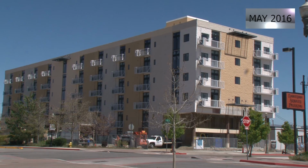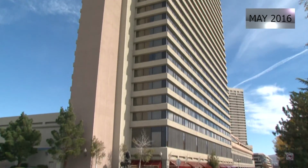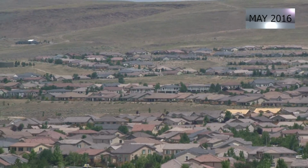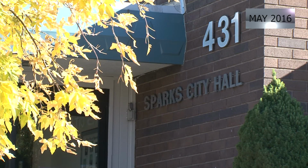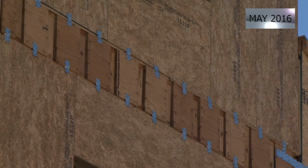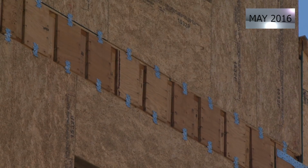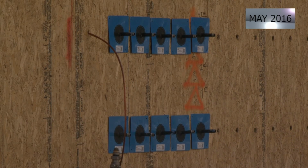The Sparks Building and Safety Division has several responsibilities to ensure the structural safety and building code compliance of all commercial and residential property. The city will not sign off on any project until everything is up to proper safety and operational standards. So how are building projects evaluated and inspected? And what are building inspectors looking for?